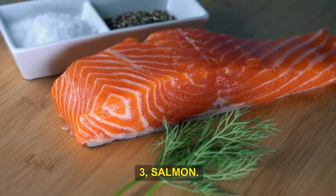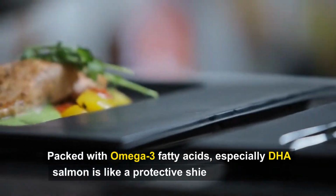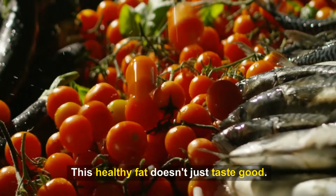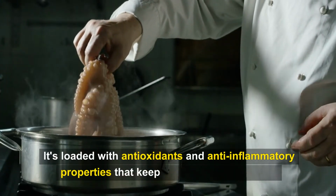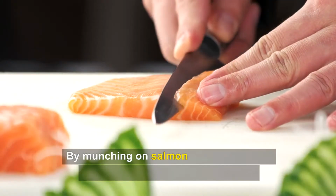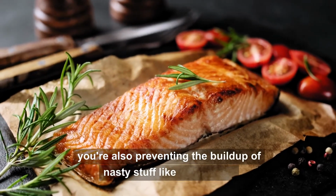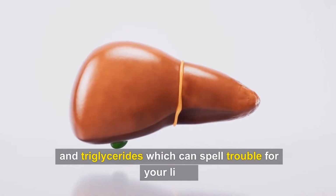3. Salmon. Packed with omega-3 fatty acids, especially DHA, salmon is like a protective shield for your liver. This healthy fat doesn't just taste good. It's loaded with antioxidants and anti-inflammatory properties that keep your liver in top shape. By munching on salmon regularly, you're not just satisfying your taste buds, you're also preventing the buildup of nasty stuff like cholesterol and triglycerides, which can spell trouble for your liver.